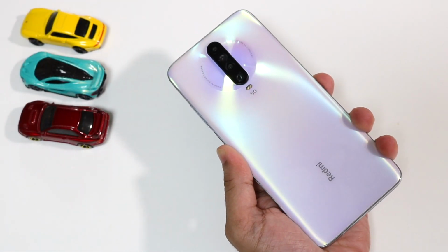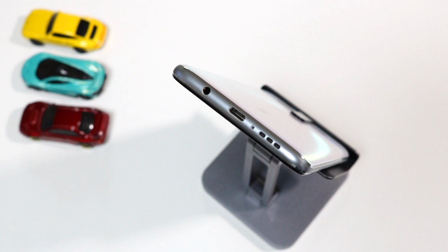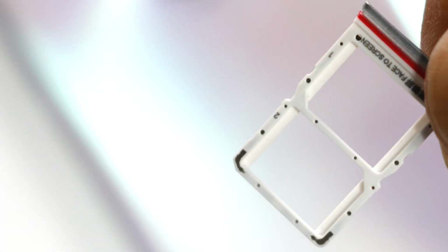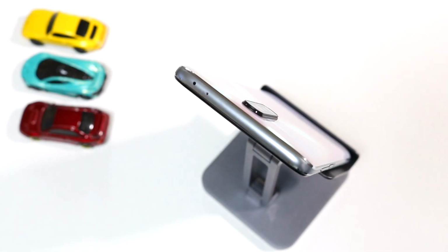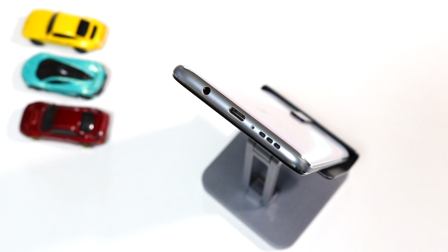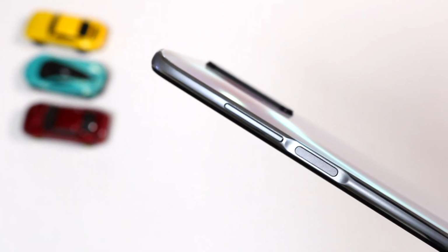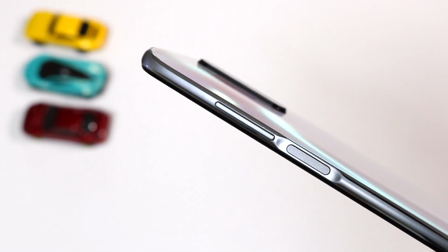Two important pros and cons you should know about this K30 5G Racing Edition: it comes with 3.5mm port and there is no SD card slot for storage expansion. As usual, there is a secondary microphone for noise cancellation and an IR sensor sitting on top. Speaker grill of bottom firing single loudspeaker, USB-C port, primary microphone, and that precious 3.5mm port are located at the bottom. Compact dual SIM tray on the left, volume rockers and power button on the right side.